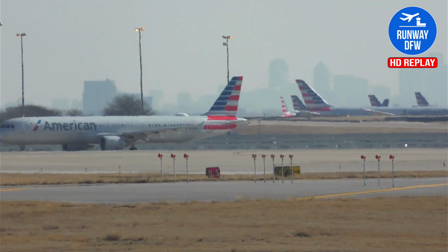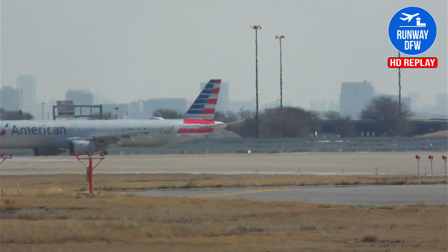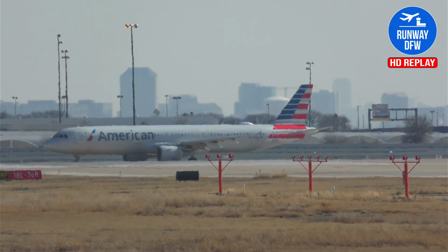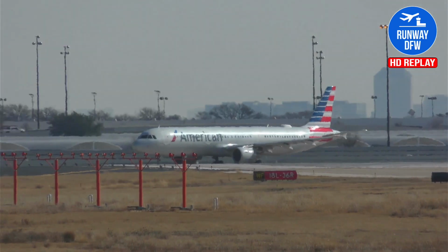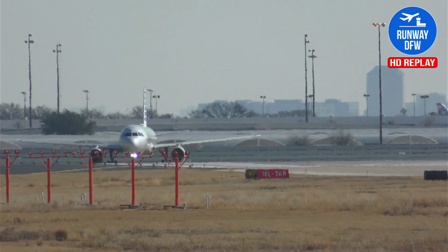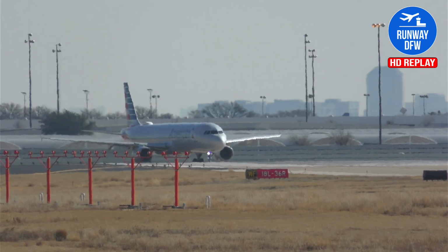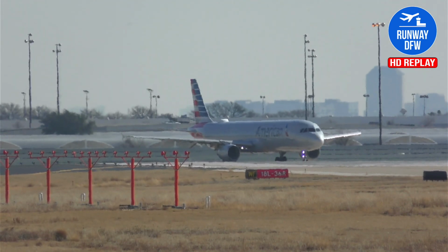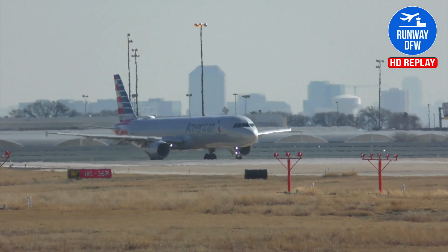Another aircraft I can't pick up on my radar here. Can't tell you where it's going, at least not at the moment. But it looks like there's nothing in the way for it to be taking off momentarily.